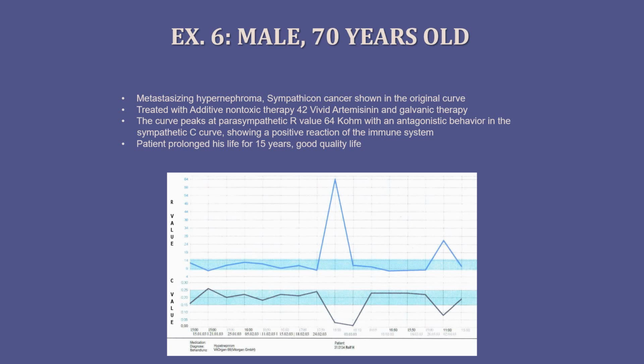Another pattern can be seen here with a 70-year-old male patient who suffers from metastasizing hypernephroma and sympathicon cancer shown in the original curve. This patient was treated with additive non-toxic therapy, 42 vivid artemisinin sessions, as well as galvanic therapy. And when we look closer at the curves, we see that the curve peaks at a parasympathetic R value of 64 kiloohms with an antagonistic behavior in the sympathetic C curve, which means this patient shows a positive reaction of the immune system. And indeed, the patient prolonged his life for 15 years with a good quality of life as well.